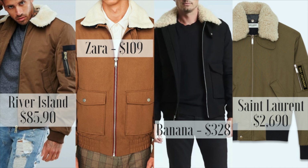Finally, we have a classic bomber jacket. It's cotton canvas and natural shearling in khaki from Saint Laurent. It retails for right around $2,700.